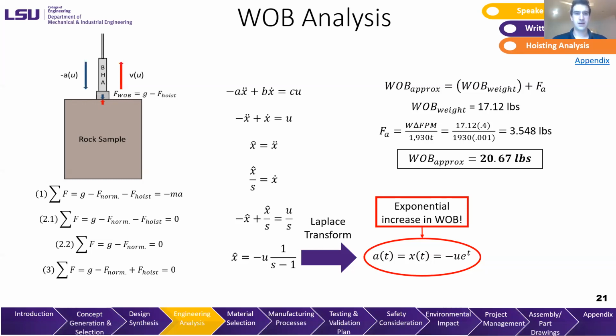So we had to look at the forces of this weight on bit to ensure that it wouldn't overstress the drill string. We did that by summing up all of the weights from the drill string along with any forces due to acceleration, and we got to an approximate weight on bit of 20.67 pounds.